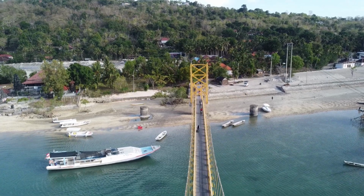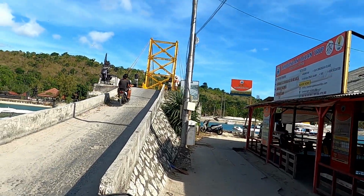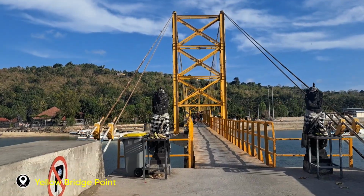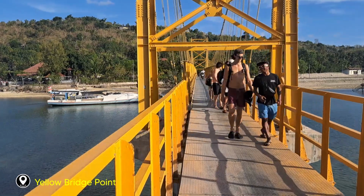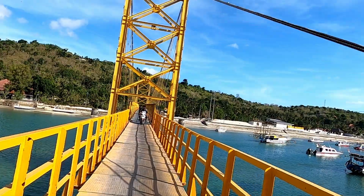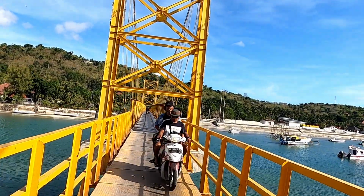On day 3, you can head across to Nusa Ceningan. This is really easy. There's a large yellow bridge that connects Nusa Lembongan and Nusa Ceningan. You can walk across there, or if you've got a motorbike, you can ride across.